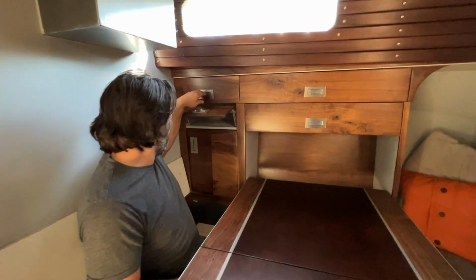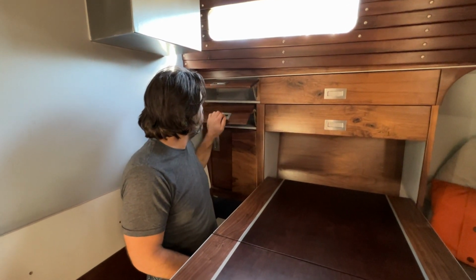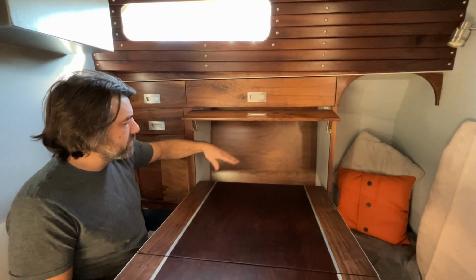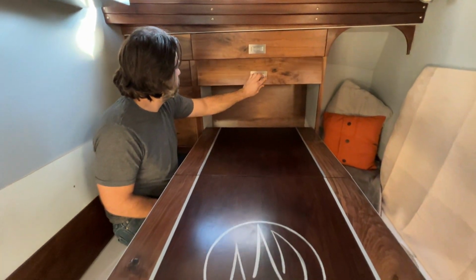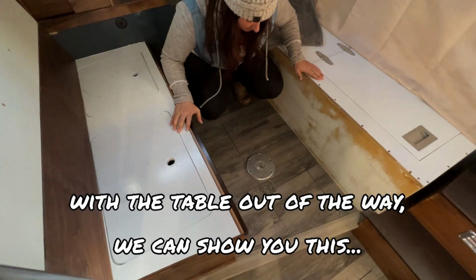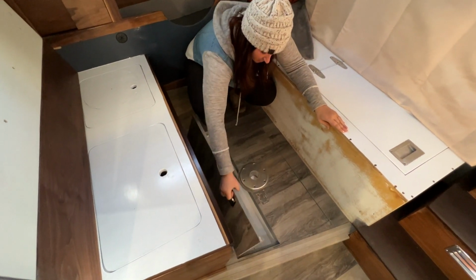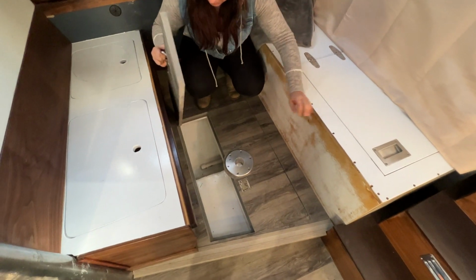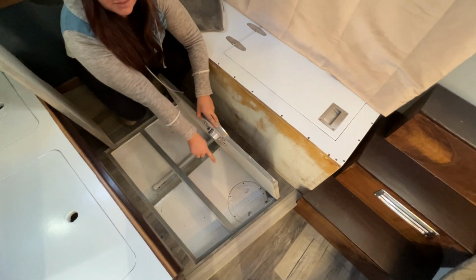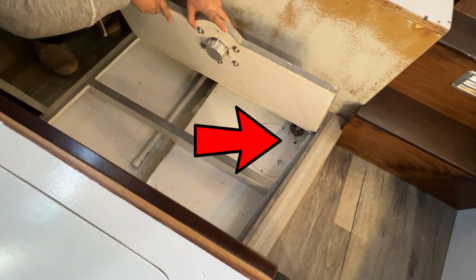And then these are just basic flip up cabinets. Not very deep, but you can get some stuff in there. This one doesn't have a bottom because this lets us put the table in and out. So down here is where the base of the table is, but also underneath these hatches is our water tank. And how we get into that is through those hatches right there. Little inspection port next to the level sensor back there.